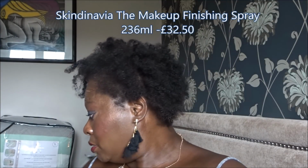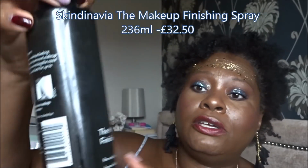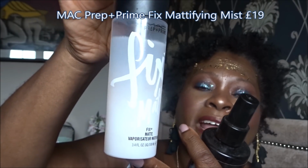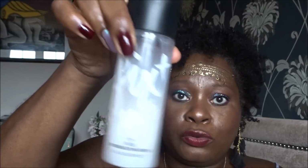Setting spray I've been using is the Skindinavia oil-free finishing spray, finishing makeup spray. So it's that one. And then recently I purchased the MAC Prep and Prime Fix, and it was in the matte. So this is the one that I've always used, and this one I've started using more recently. So it's these two. So that's makeup. I think I've got everything there.